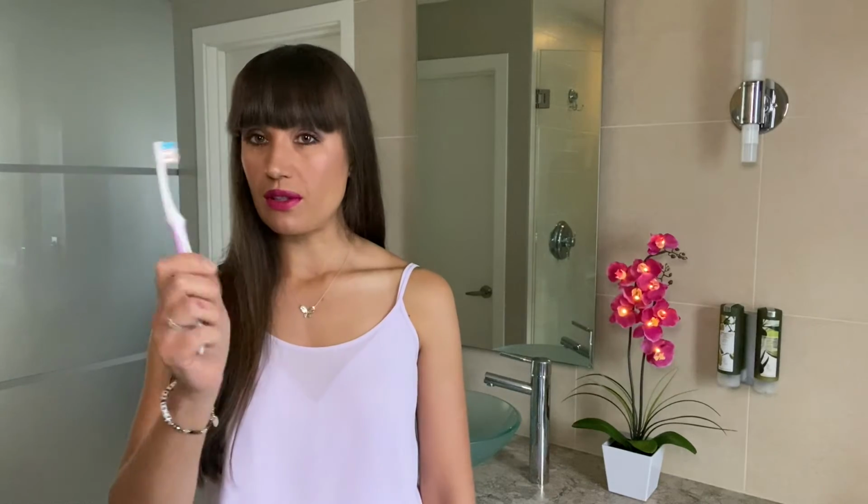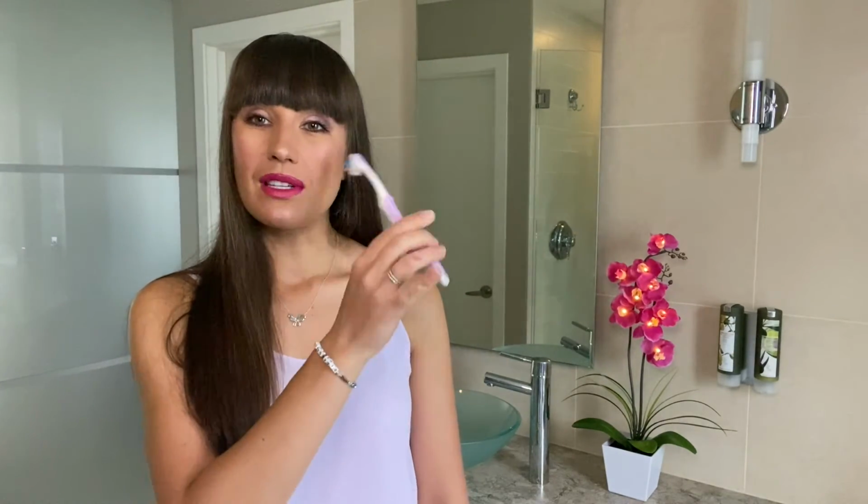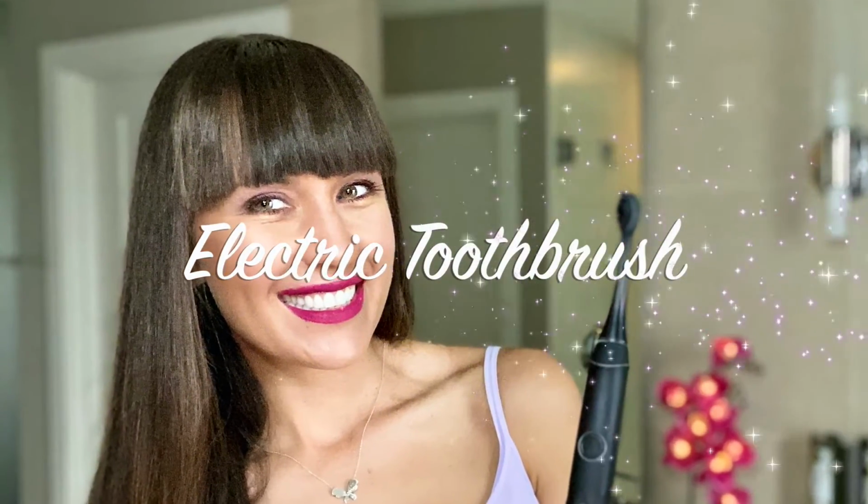And also the pressure. A lot of people are holding it super tight and pressing on their teeth very, very hard. And over time, this kind of aggressive brushing can cause recession and just sensitivity overall. So if you prefer to use a manual brush, make sure that you're using it very gently, just hold it maybe with a couple of fingers and very gently brush your teeth at a 45 degree angle towards the gum.